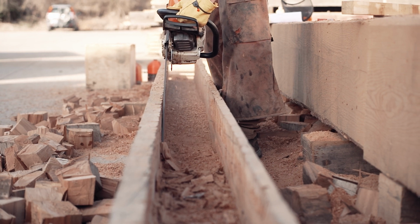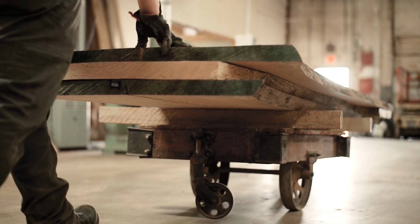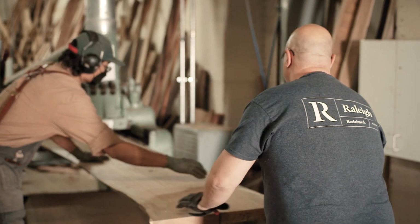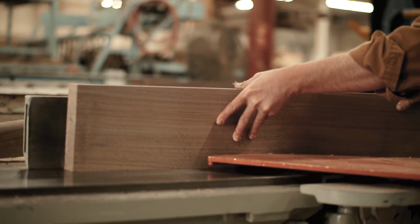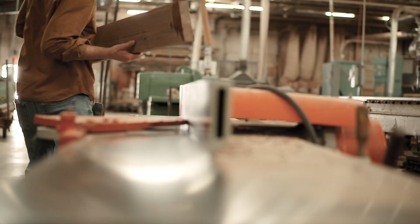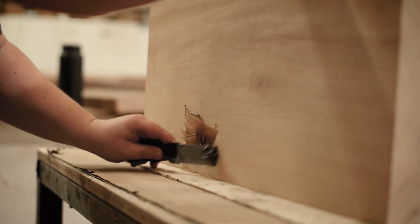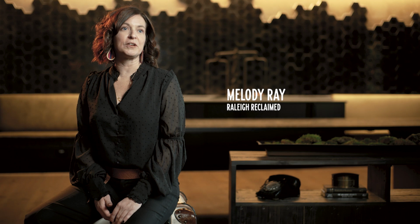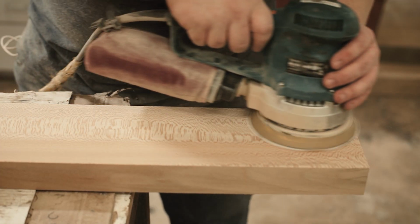At Raleigh Reclaimed, we make custom furniture and supply architectural materials for commercial and residential spaces. Beyond reclaiming materials from old barns and mills and warehouses, as well as reclaiming trees and salvaging those, it really means a return to what craftsmanship used to be and the kind of quality and the processes that we all think about our grandparents employed when they were crafting things.